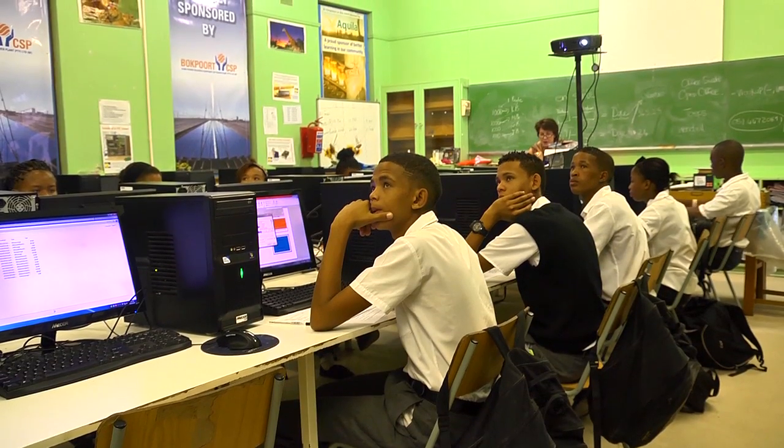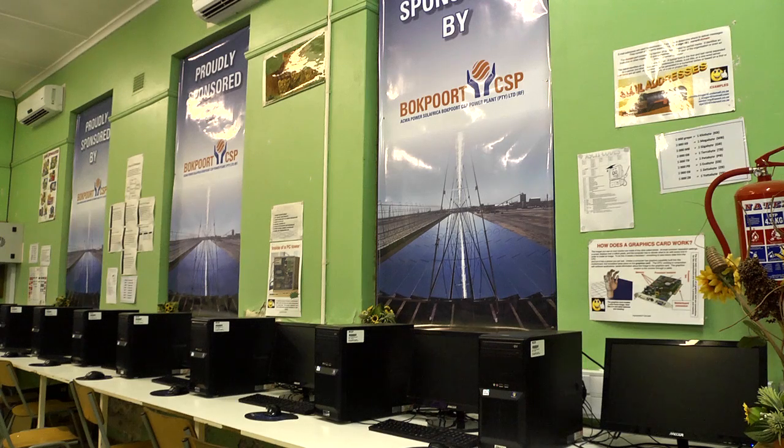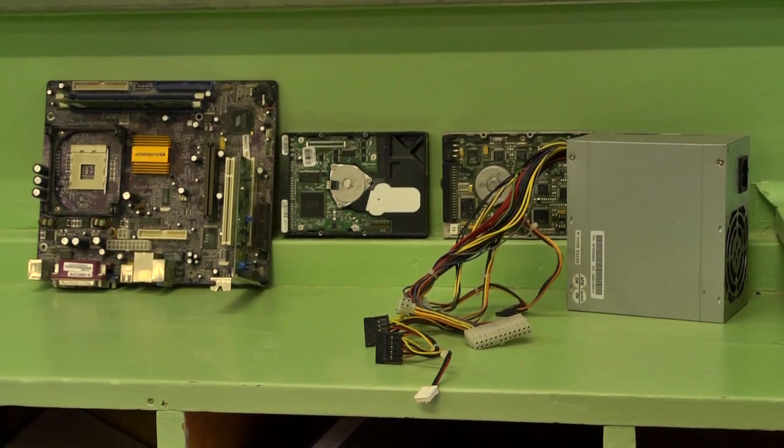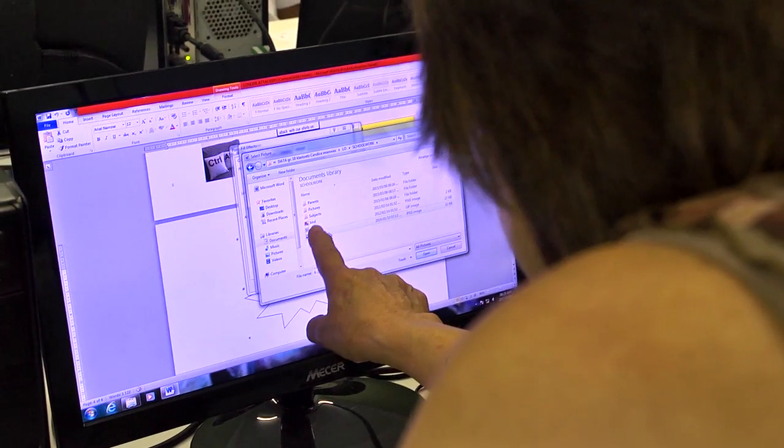There are 40 learners in the CAT class, which had only 30 computers. 20 of the computers were over 10 years old and not compatible with the new software. The new CAT syllabus makes it mandatory to use Windows 7 and Office 2010.